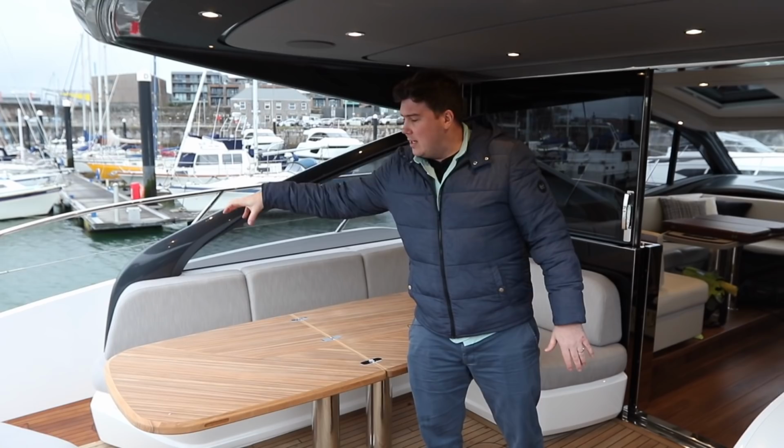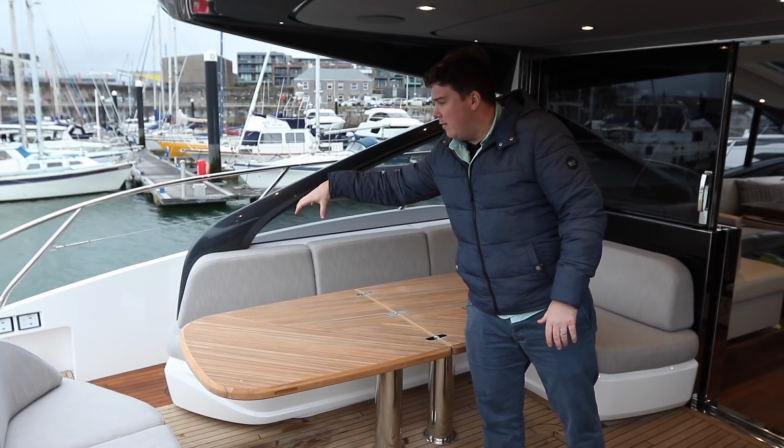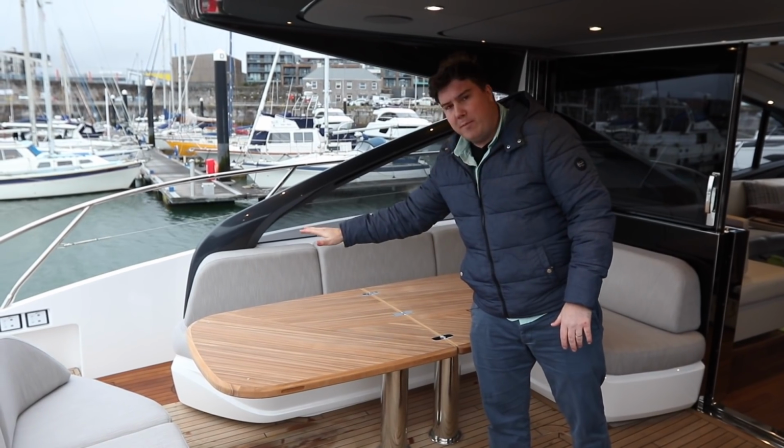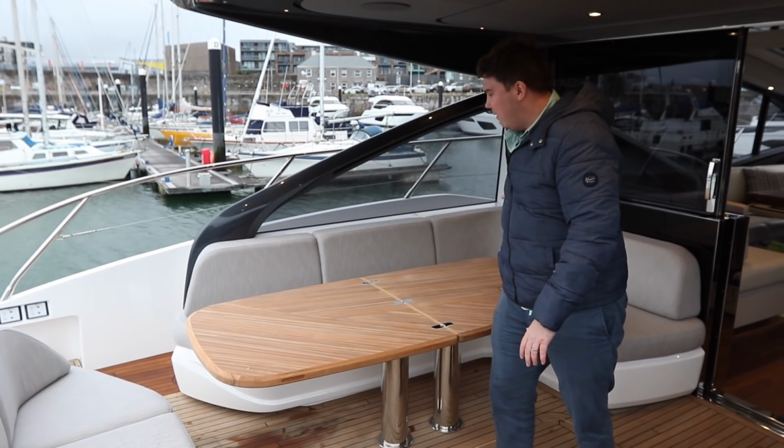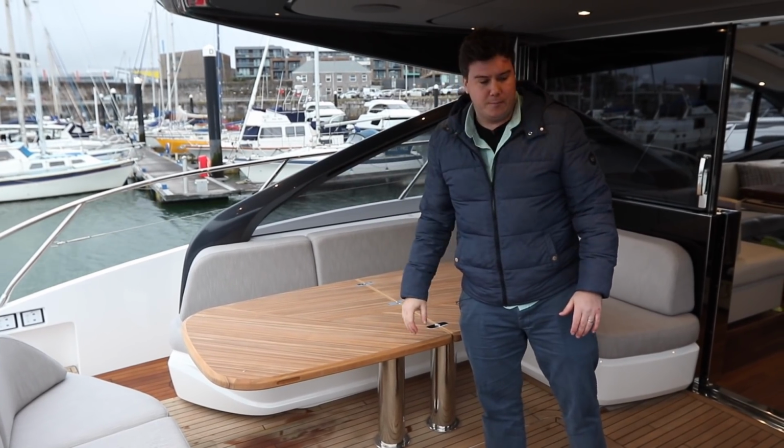Another neat feature is that there's an infill in this little section here where that gap is out to the side deck. You can actually fill that in with a backrest and a little slot for a base so that you can completely fill in this area. Huge wrap of seating so you can get one more person sat on that corner of the table.